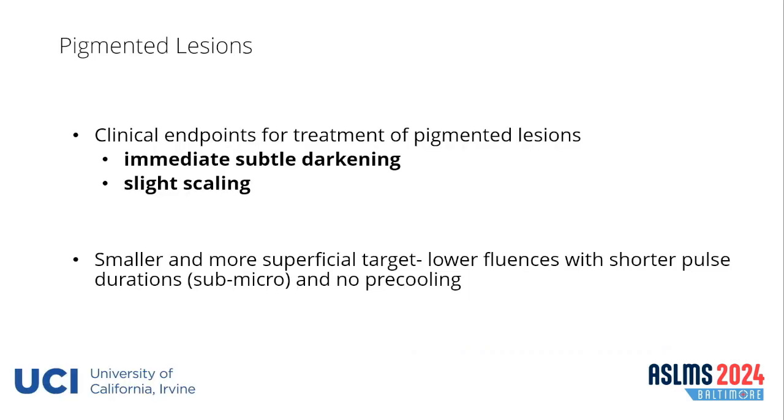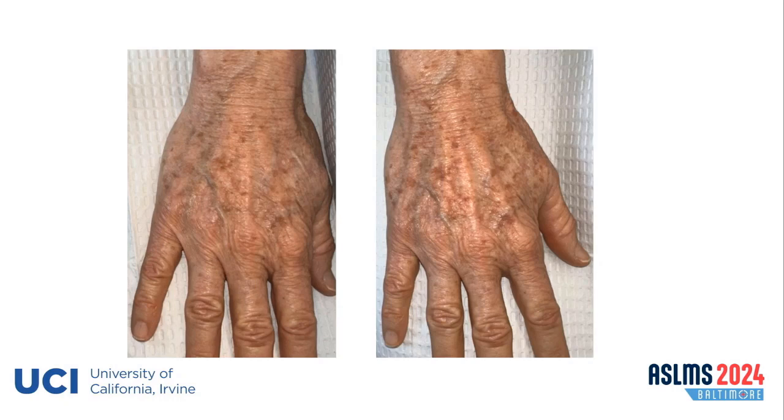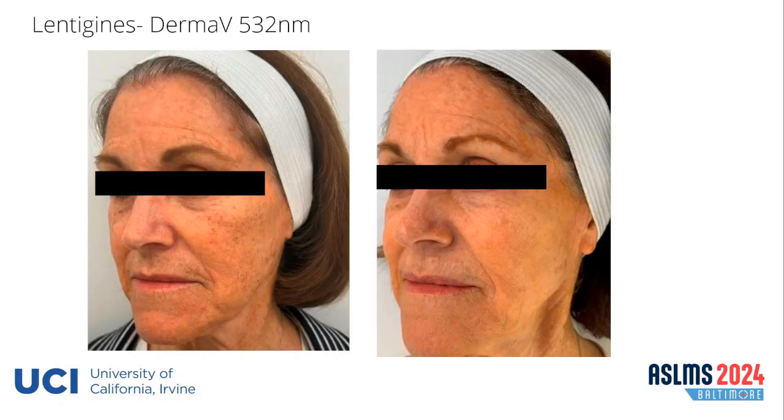For pigmented lesions, you're going to look for different clinical endpoints. You want to look for immediate, subtle darkening of the treated lesion. And for superficial seborrheic keratoses, you might see some slight scaling. These are smaller, more superficial targets, so you're going to use lower fluences with shorter pulse durations, typically submicro, and no pre-cooling. Here's a great example of immediate darkening right after treatment. And here's some pre- and post-treatment results of lentigines.